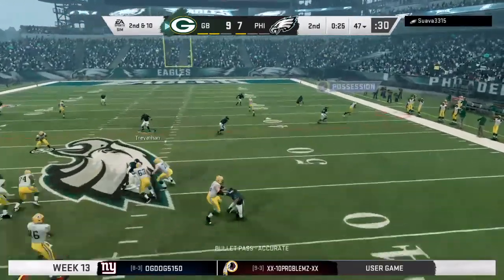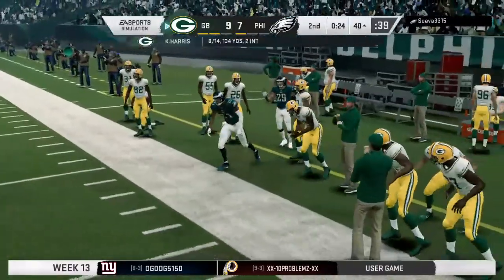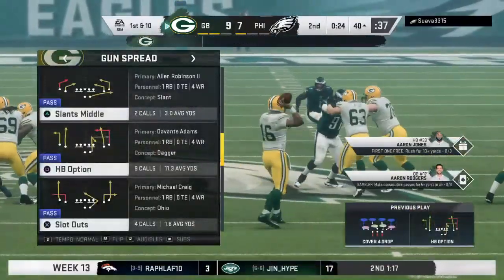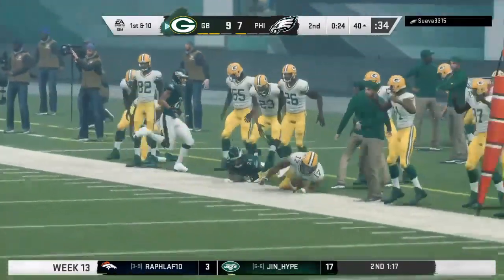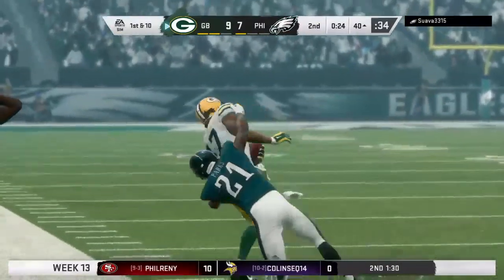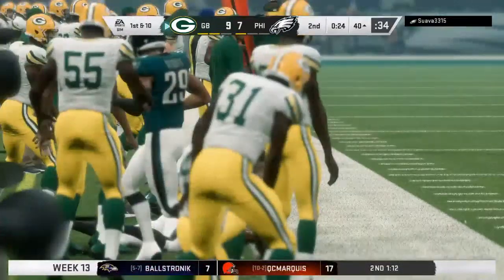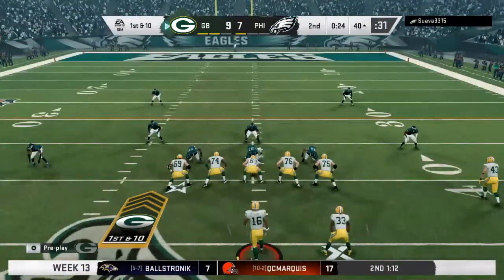Harris now, throwing again. Throwing the out route and complete. It's Adams. 13 yards, first down, Packers. So in the second quarter, he's already up over 100 yards receiving now. And isn't 100 the magic number for a really good game for a receiver? So he got a chance to really shatter that and have a profound effect on this game.